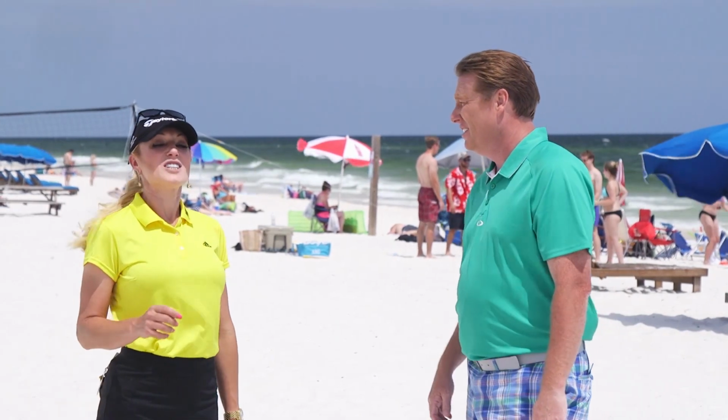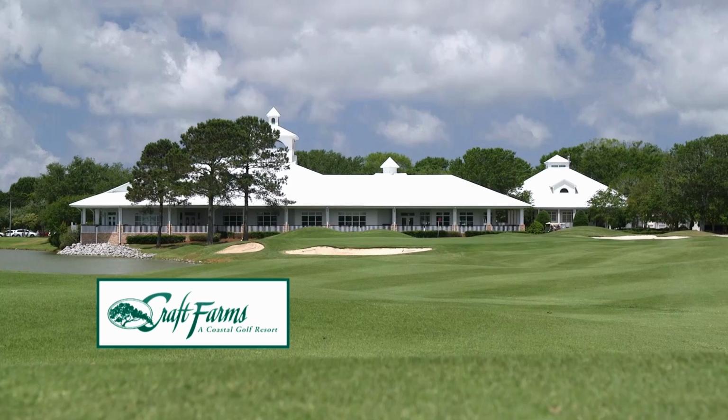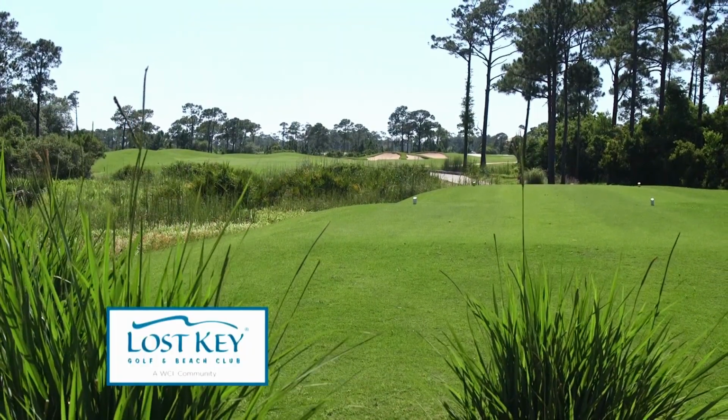And 2 of those courses are Arnold Palmer-designed, one of my absolute favorites. Craft Farms, 36 holes of golf, Lost Key, 18 holes. I can't wait to go hit it.